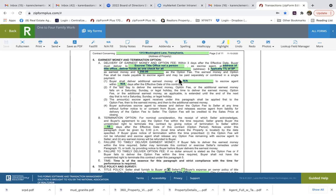5A1, additional earnest money. This is used for very large purchases and backup offers. It's very rare that you use it. I will walk you through it if you have extenuating circumstances in which you need to use additional earnest money. But typically, if I'm buying a $1 million or $2 million house, and my earnest money needs to be 100 grand or 200 grand, I might put 50 grand up front, and then the other 150 after I get through my option period.